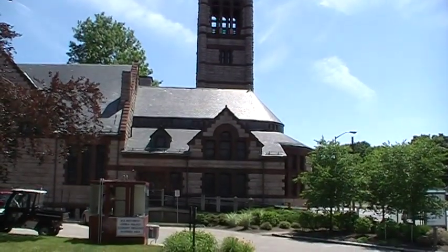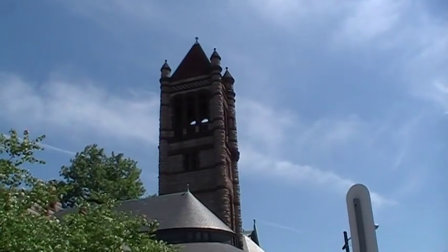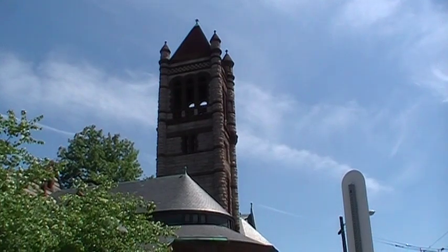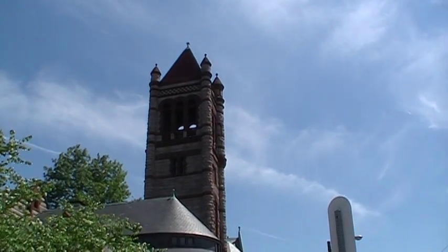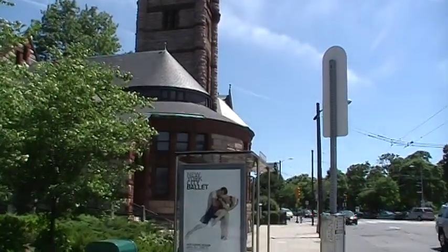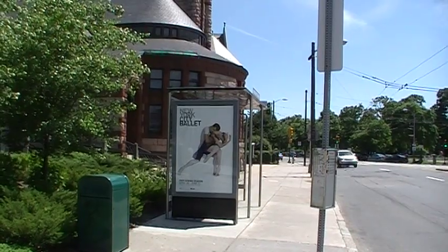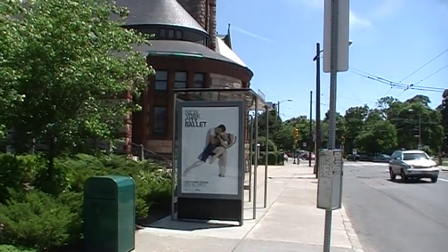This is right on Mass Ave, the main street. That's the church from another angle. This is right on Massachusetts Avenue, right near the bus stop. This is the bus stop. This is from where I'll board my bus right now.